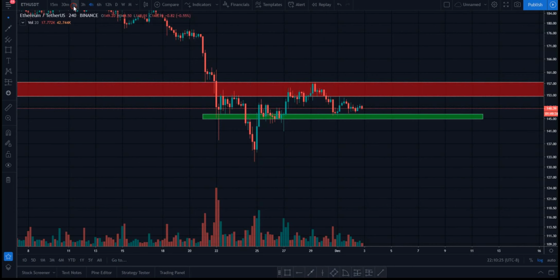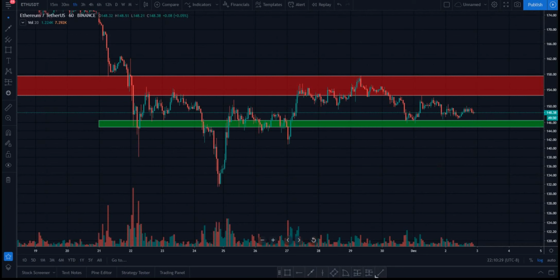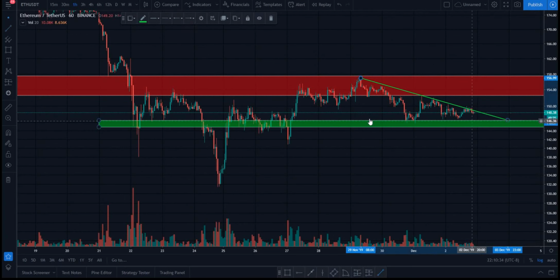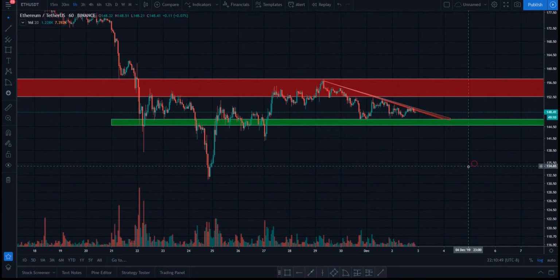So let's just jump down to the 1 hour and then draw in our nice descending trend line that's connecting the lower highs. It's the zone right here. And let's just use a projection on this baby. Just like so, and that is our trade. So this is a descending triangle.